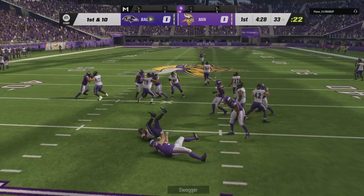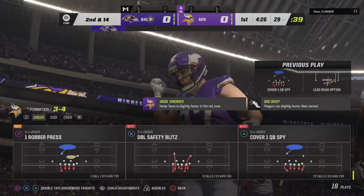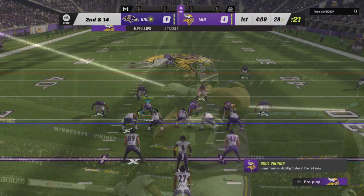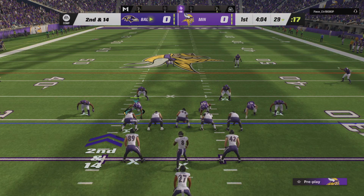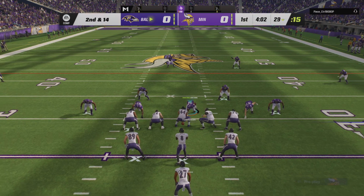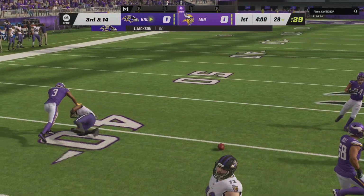Jackson running again, and he went nowhere. He'll lose yardage back to the 29. It's a loss of 4 on the first down play. So a step in the wrong direction. Now they'll look to make amends on 2nd and 14. From the gun, Jackson, his throw incomplete.